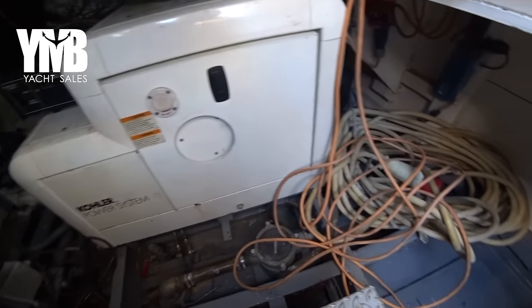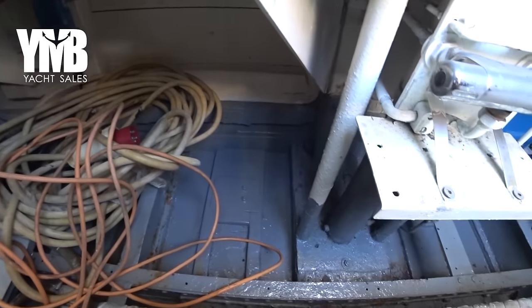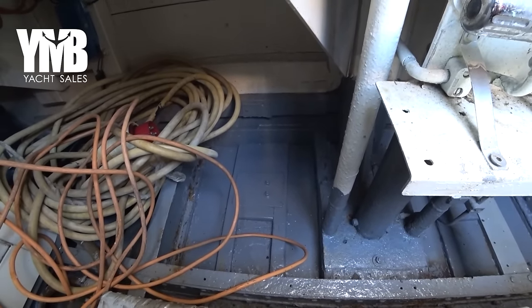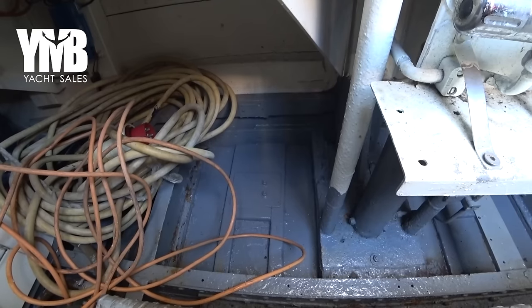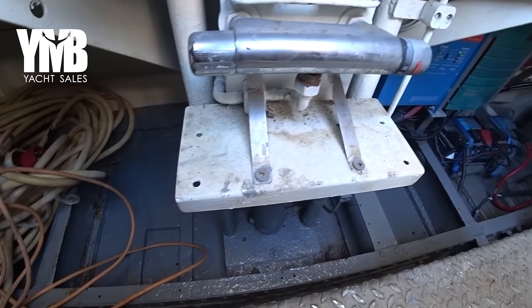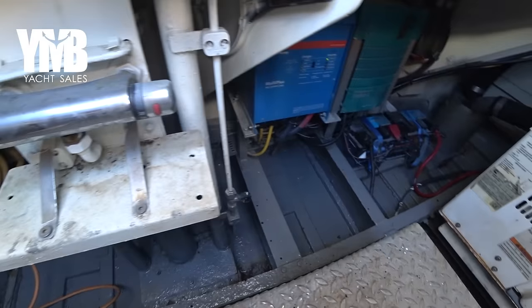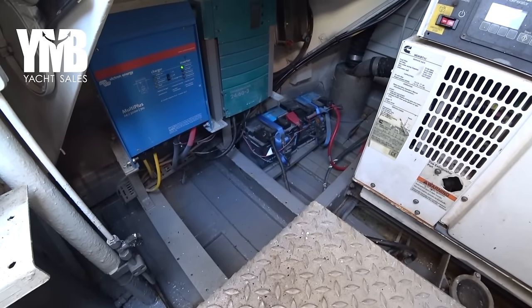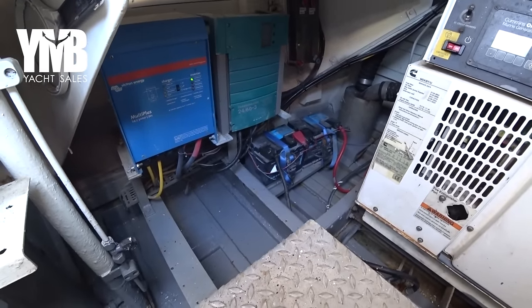From here, you can actually see the hull. Now, I didn't explain about the hull yet. The hull is made from steel frames and covered with wooden plankings. That's also very typical of this era, the 30s of the previous century, of course.